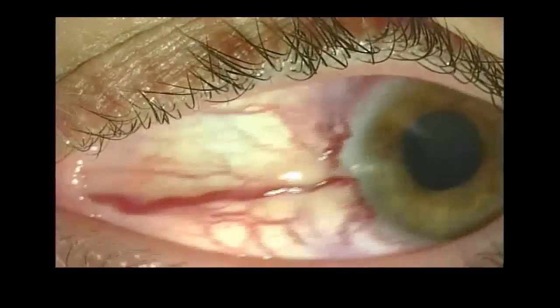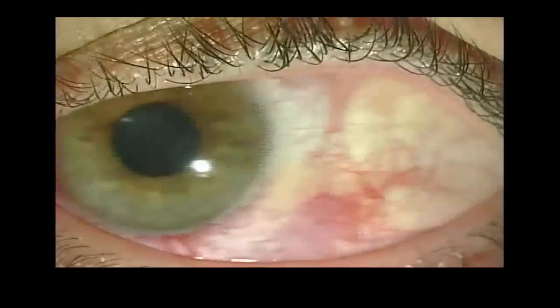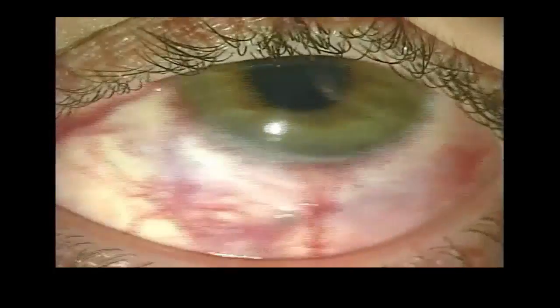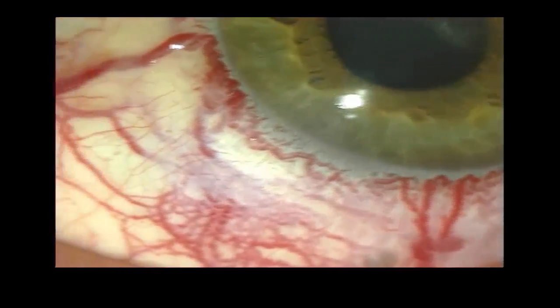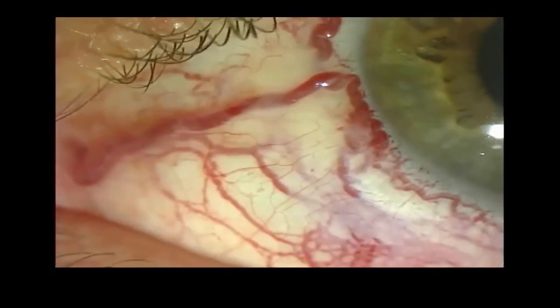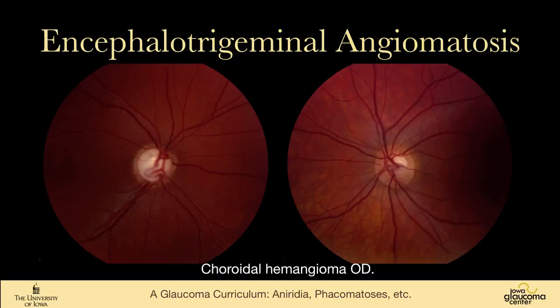Now, this is just a movie of somebody with marked Sturge-Weber. You can see these engorged vessels. Not the kind of eye that you'd really want to operate on. This is a little girl who has Sturge-Weber, and her tissues really didn't look that bad until we opened her conjunctiva and tenons, and she had the really thick tenons characteristic of young people, and you can see this marked plexus of vessels.